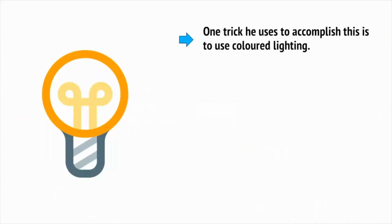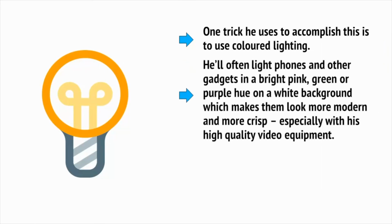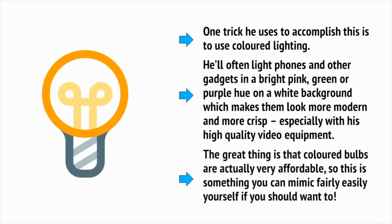One trick he uses to accomplish this is to use colored lighting. He'll often light phones and other gadgets in a bright pink, green or purple hue on a white background, which makes them look more modern and more crisp, especially with his high-quality video equipment. The great thing is that colored bulbs are actually very affordable, so this is something you can mimic fairly easily yourself, should you want to.